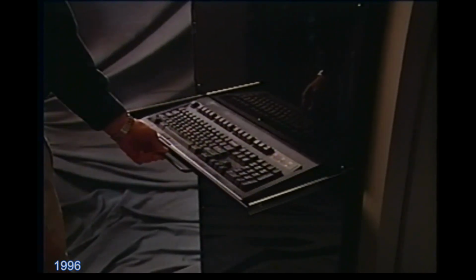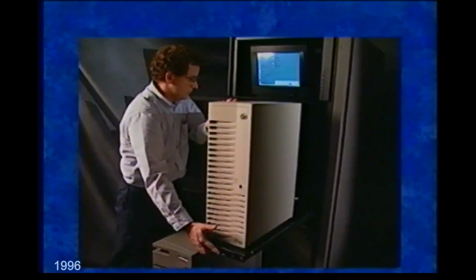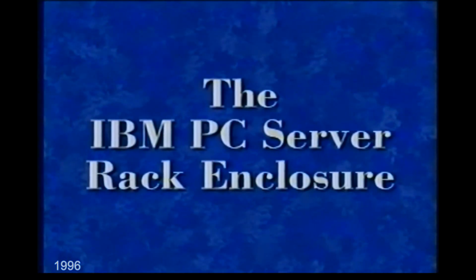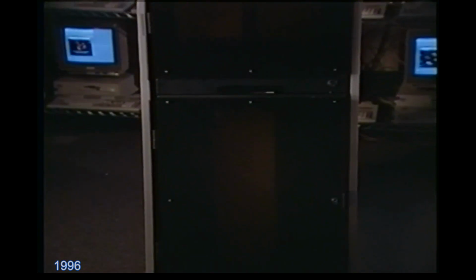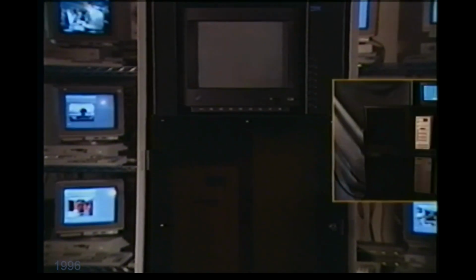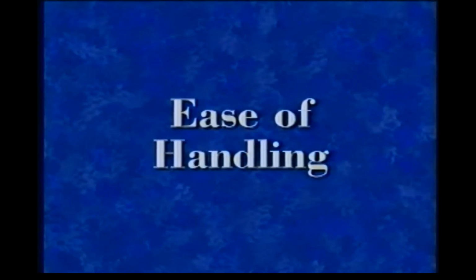Is it easy to use? Does its ergonomic design integrate easily into an operational environment? What about ease of maintenance? Today, you'll find the answer to all of these questions and more in the IBM PC Server Rack Enclosure. The IBM PC Server Rack Enclosures include a total of 6 pre-configured units, all carefully designed for ease and convenience in today's operational environment. Let's start with ease of handling.